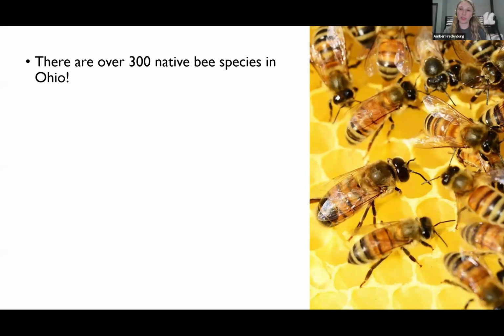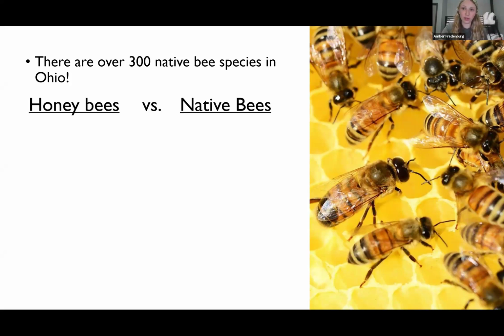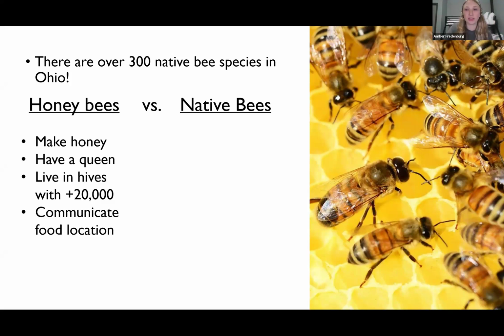A lot of the times people think about bees, they think immediately honeybees. But honeybees are actually non-native. They were brought here from Europe, I think in the 1700s, to be used as kind of like a livestock to pollinate crops. So when we talk about native bees, there is a huge diversity of different species that have very different traits than the honeybee. And so the differences between honeybees and native bees are really stark. There are some really big differences.